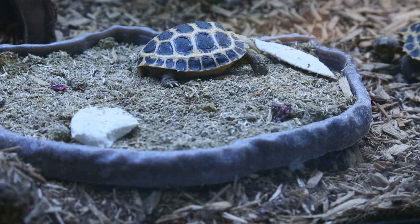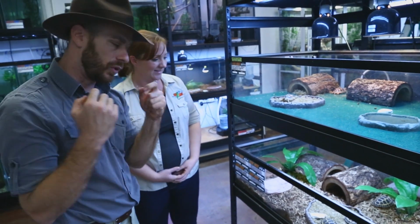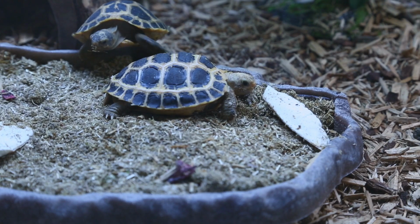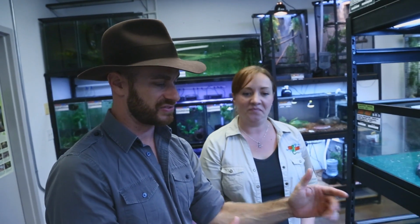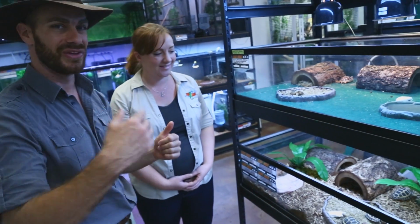Well, folks at home, you've heard me go on and on and on about elongated tortoise. These are very closely related to the elongateds. They're in the same genus, Indotestudo. These, just like the elongateds, get about that big. So you have adults here, though. Yeah, let's go have a look at the adults.